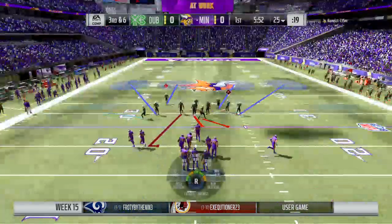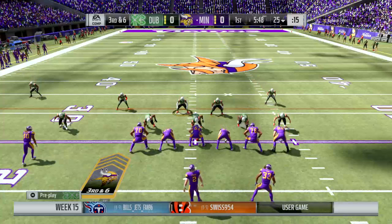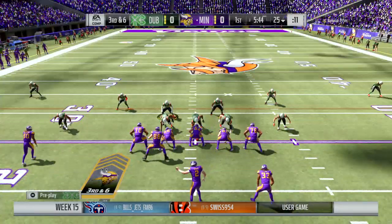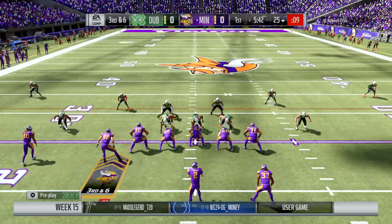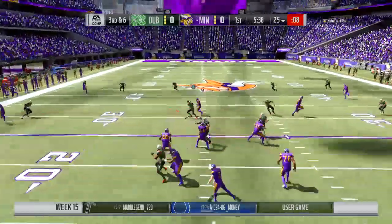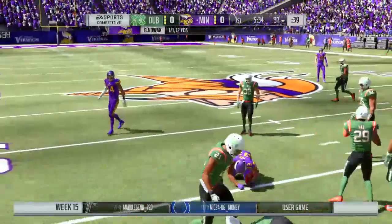This defense looking for an early stop. This is 3rd down and 6. All right, now, lucky 56. He'll look to throw. And he finds Cook. And he's taken down but able to slip across the 35. And 12 yards that time and picking up the first.